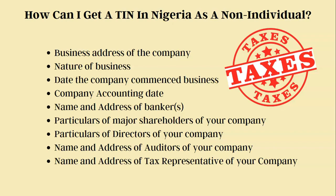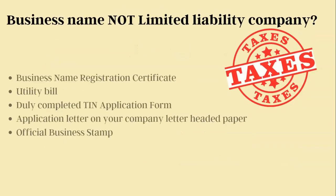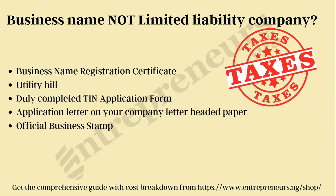The originals are only needed for citation. Also, if you registered as a business name and not a limited liability company, you will need to provide the following: business name registration certificate, utility bill, duly completed TIN application form, application letter on your company letter-headed paper, official business stamp. Normally, you can apply for TIN within 6 months of incorporating your company, but it is advisable to apply immediately after the business is registered.